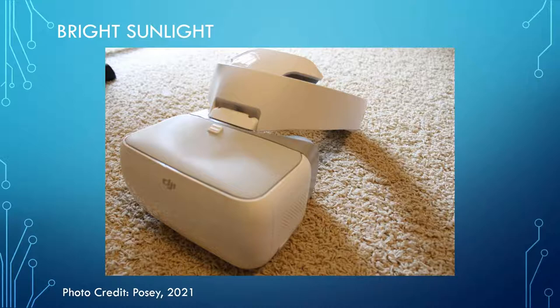Another operational challenge is bright sunlight. It can be really hard to see the display. And one of the ways I get around that is, earlier I showed you the HDMI port on the controls. Well, I found that I can connect that HDMI port to a DJI FPV headset. And that will give me a direct feed from the vehicle's cameras into the FPV goggles and make it much, much easier to operate. It also makes the whole experience a lot more immersive. It almost feels like diving.